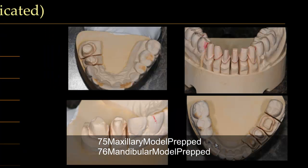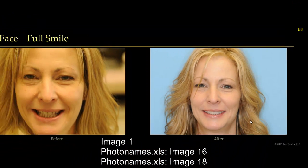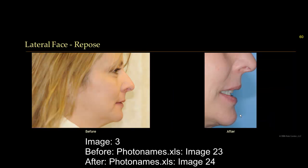This is my prep with the laminates on the bottom teeth and full restoration on the back, as it was EMX. The front teeth were done with a layering technique, and the back ones were pressed. But you can see the difference before and after. Now she smiles better, she feels better. But let me show you the different views on this patient.